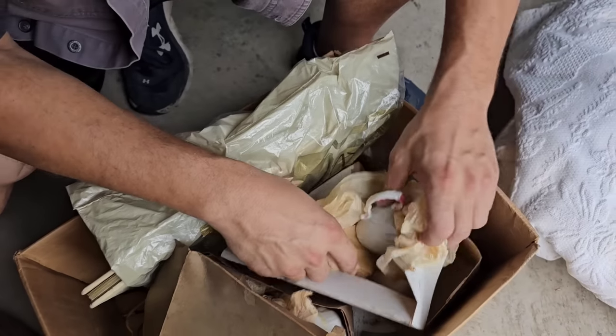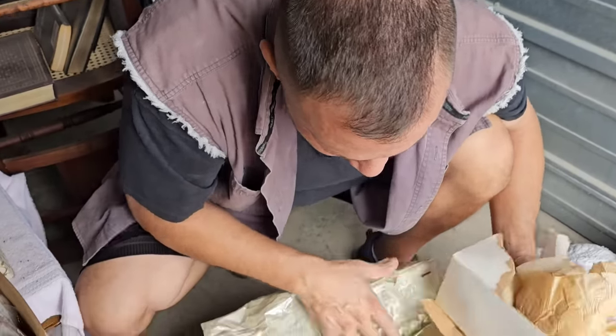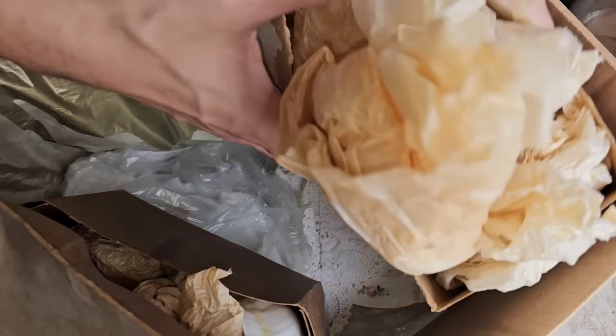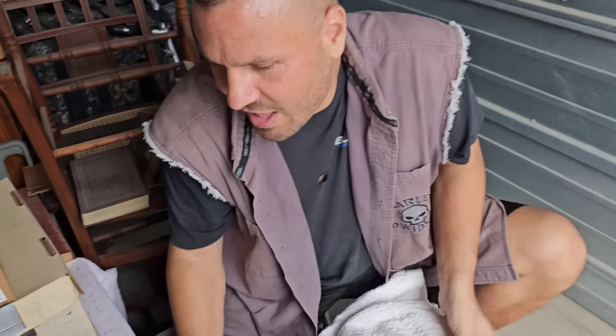This unit is $385 after the fees. Well spent, right? Look at this. Gold leaf right there on the china. I'm scared to even touch the china right now because we all know I'll break it. And then he's going to hand it to me. Not a good idea. I'm going to hand it to Rob.